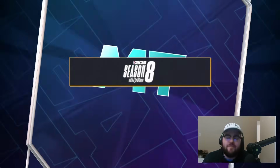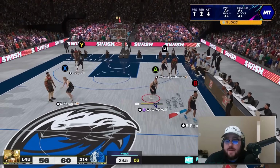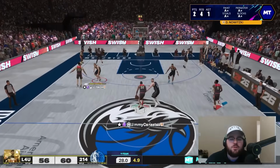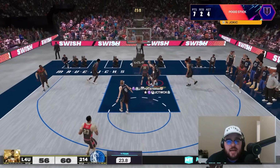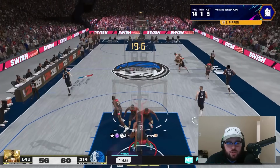I would have loved another turnover there. To be totally honest, I don't know if I deserved another turnover, but I did play the lane properly. To be fair, that is probably 2K kind of giving him one back there, which he does deserve because he just got hosed. That's a bad take. That's well contested. That's great D. And we get the board. And that should do it.